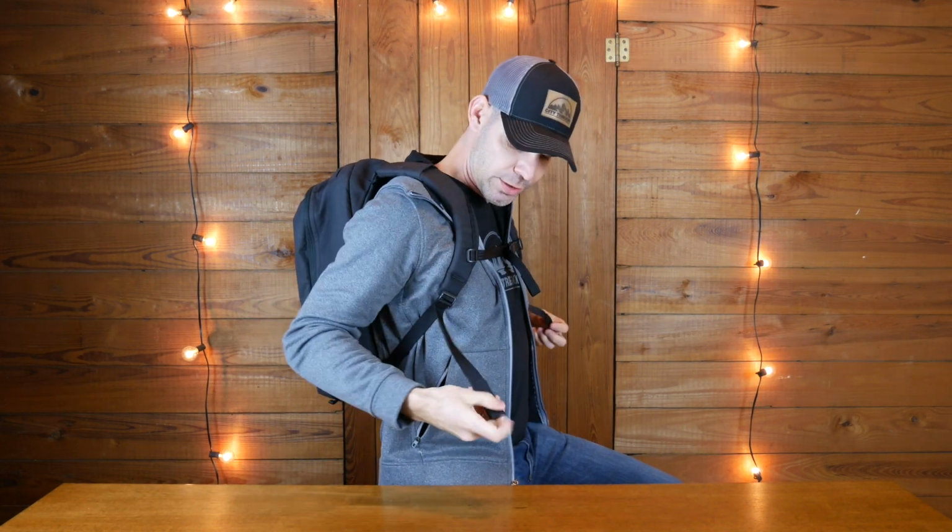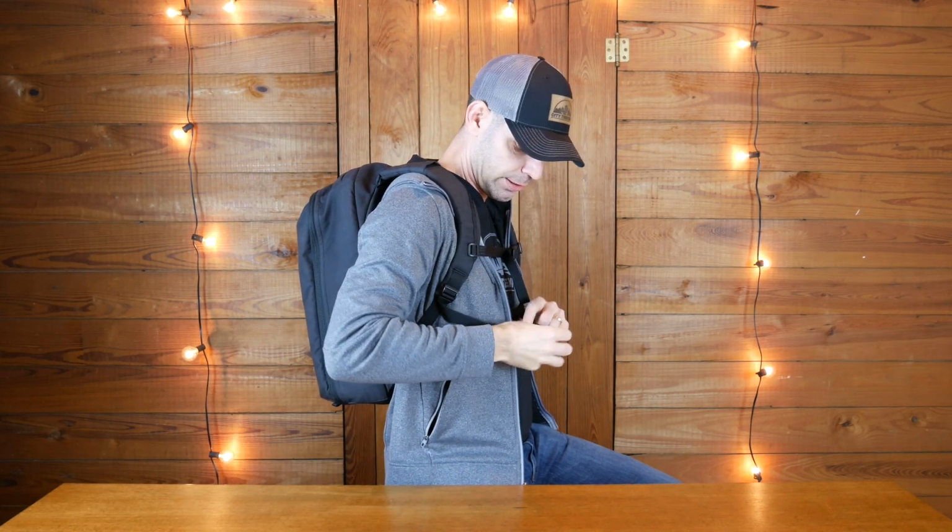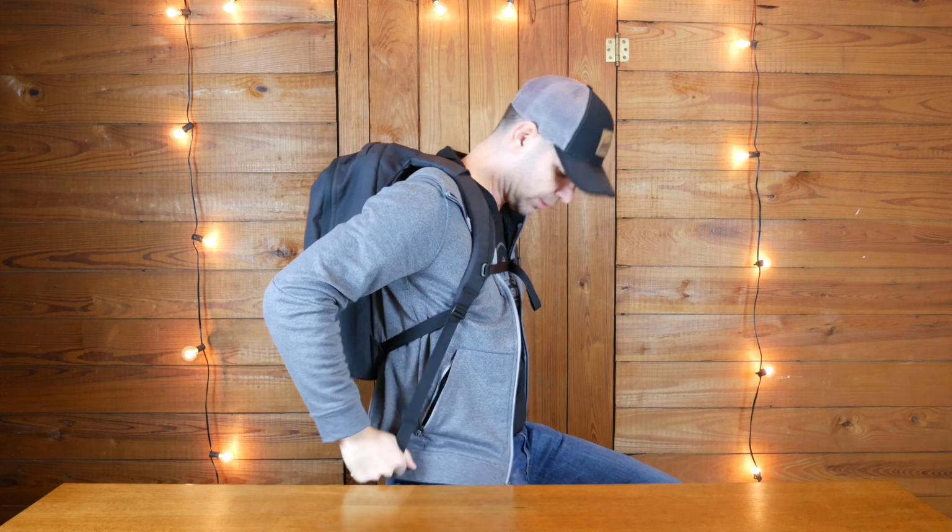Fairly easy to load on. Clip the sternum strap in place, and then you can thread through. Super easy. Thread through the thumb holes here, tighten it up a little bit so it's nice and snug on your body. If your bag has sternum straps and straps that tighten up, or a waist strap, anything like that, you want those things to be snug on your body. It's going to help distribute the weight appropriately and be a lot more comfortable for you wearing the bag on a daily basis.